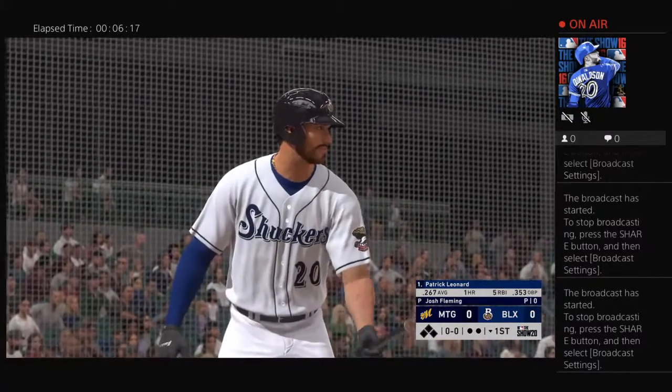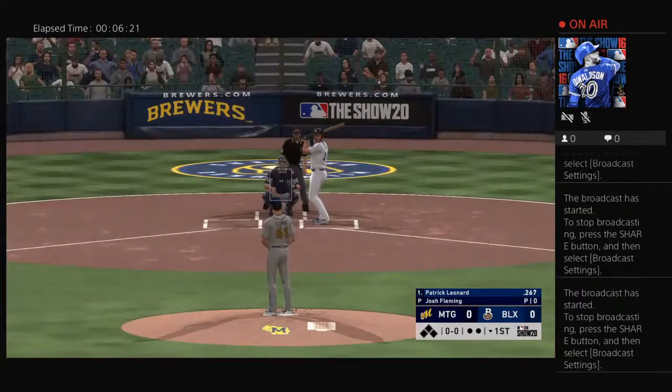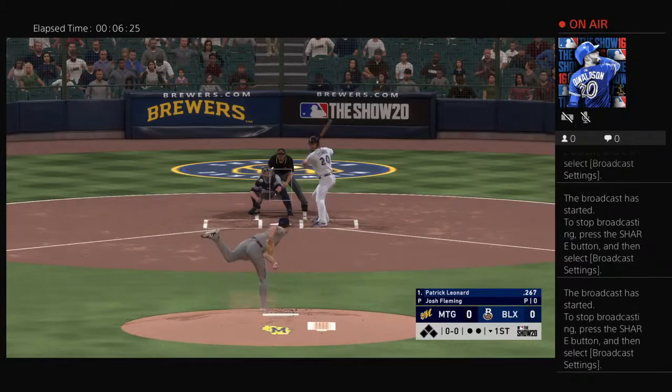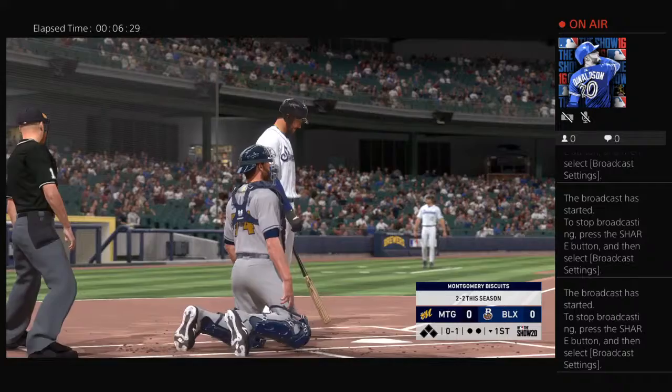Into the box now, Patrick Leonard. He'll lead things off here in the bottom half of the first. Patrick Leonard. Now here's the pitch. Edge of the zone that time, taken and ruled a strike.